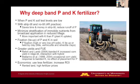Thanks, Bruce. So I'm going to talk about whether band applications are better than broadcast. This is a project we've been doing with AFREC at a couple locations for the last 3 or 4 years. So why might we want a deep band P and K fertilizer? Well, first of all, when we've got low soil tests, maybe band is going to be more efficient, and our past research would probably suggest that that's the case.